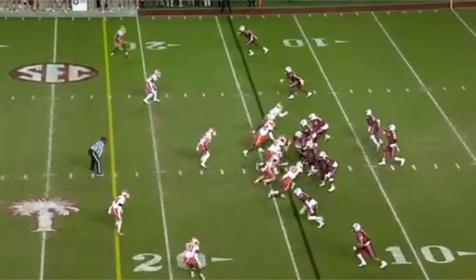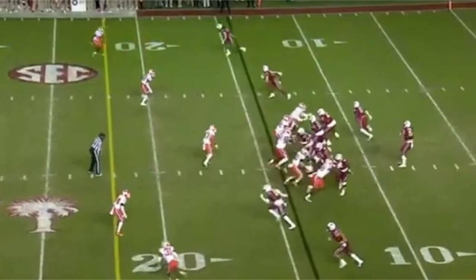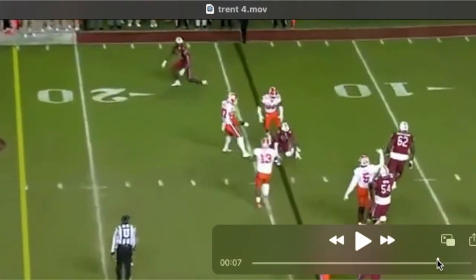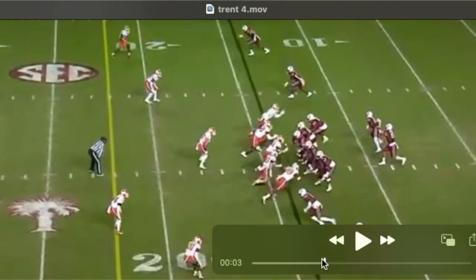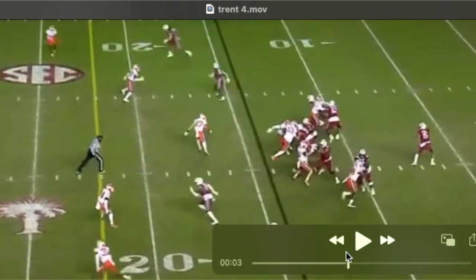I am struck in watching this game by how many different positions and different alignments you see. First play we're watching is him in a heads alignment, just inside the number 2 receiver. He's basically a nickel here. So right away, I see that there's a little more to him than just linebacker play.